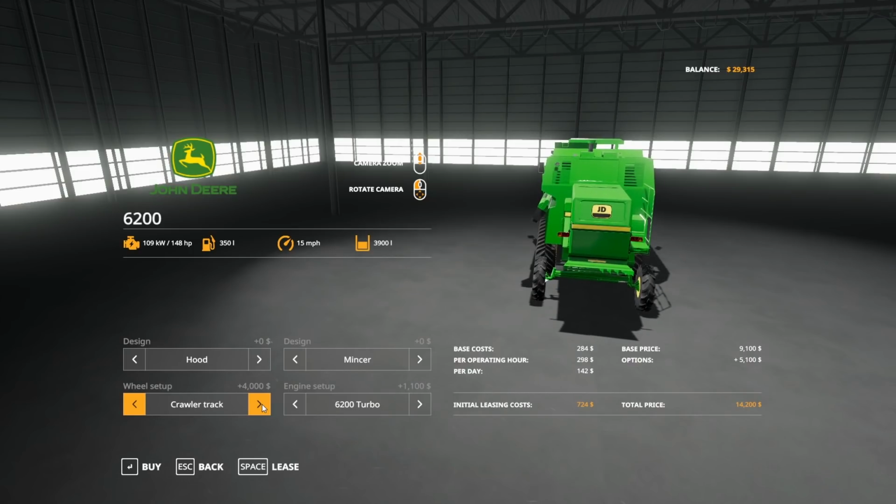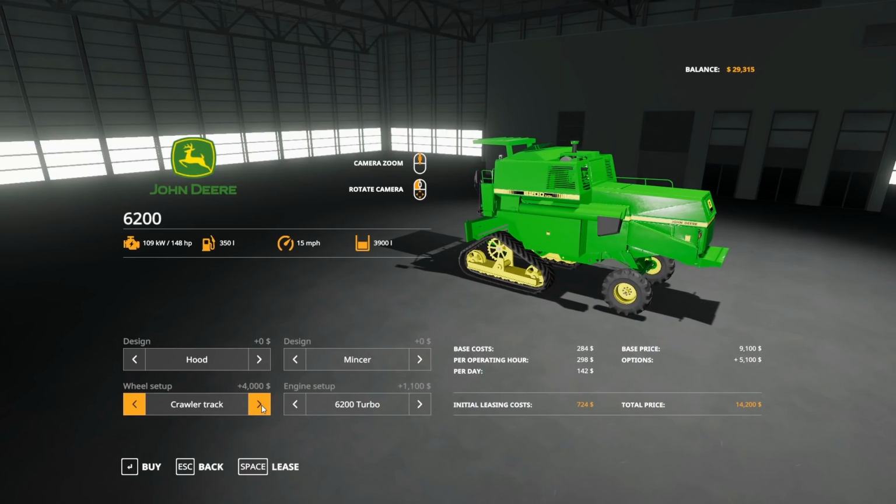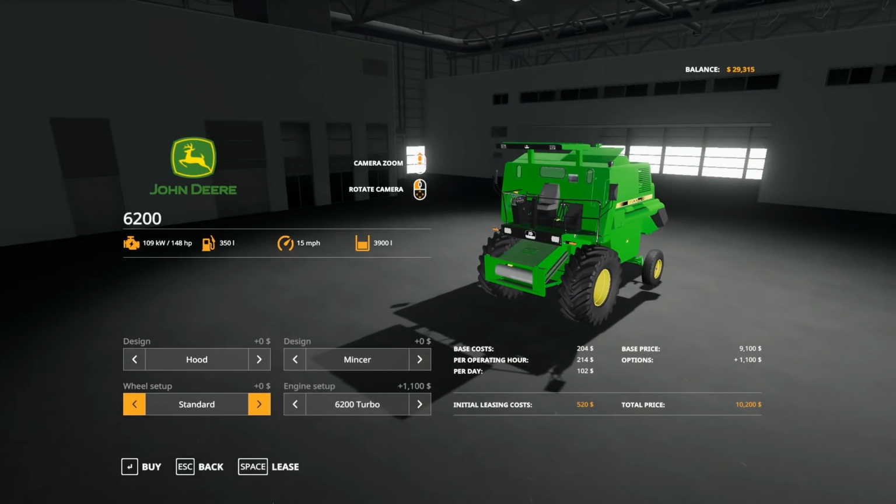Ooh, we can go with bigger tires. Tracks? That's insaneness. Yeah, I think we'll just leave it at standard for that. So we'll buy that, 10,200.